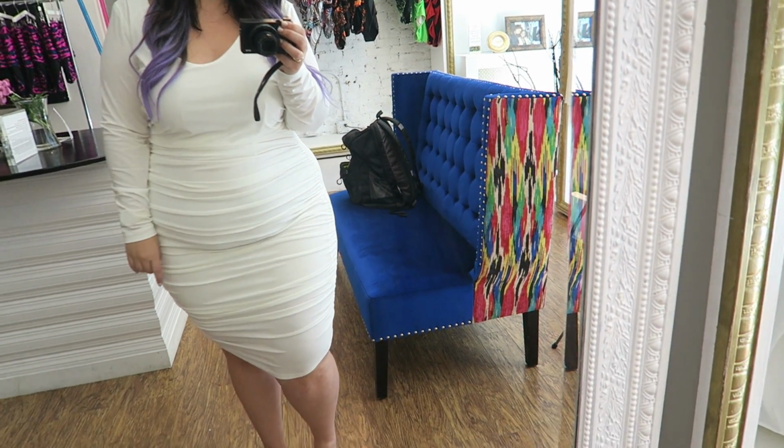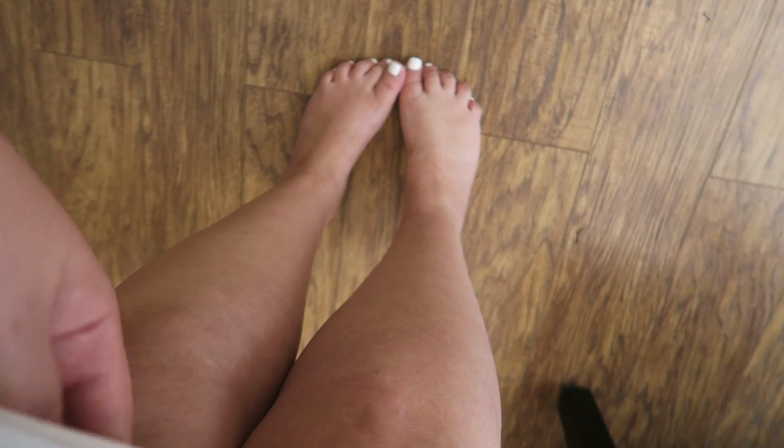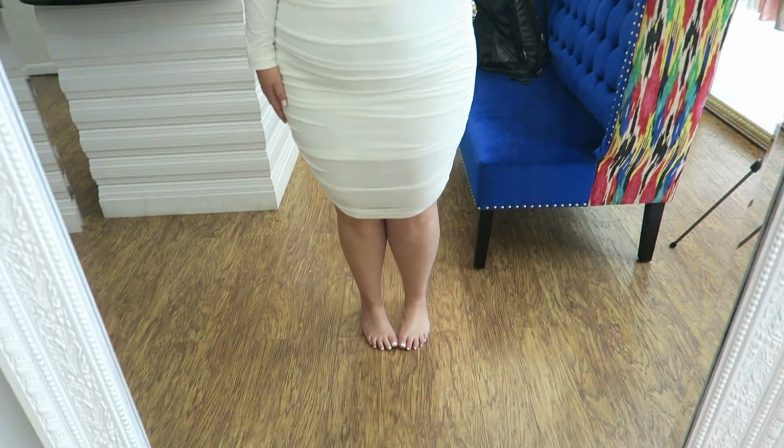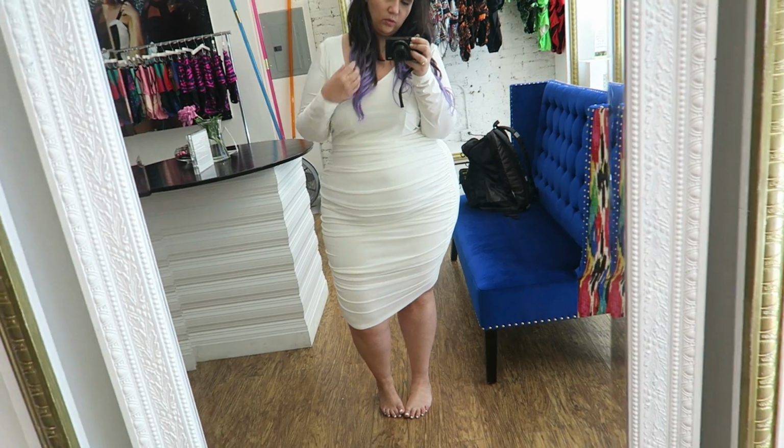I love that the overlay fabric is actually see-through and thinner than the lining, so there's a lining, and then there's another piece on top of it. It is knee length, which is just beautiful. I think this is such a chic little white dress.